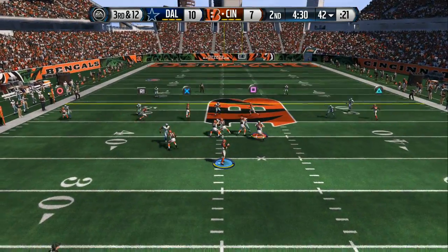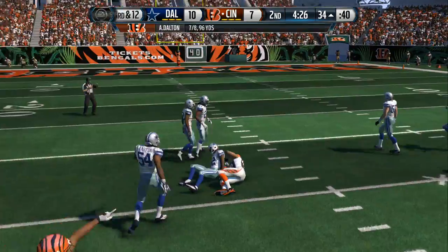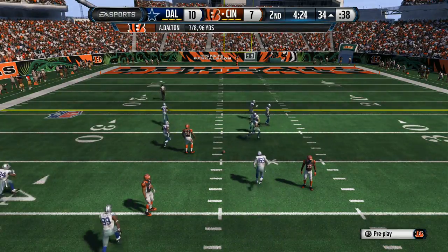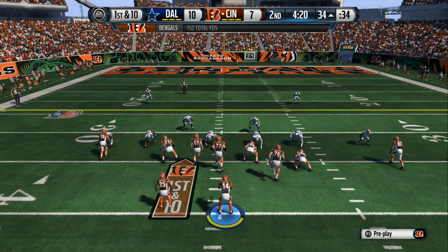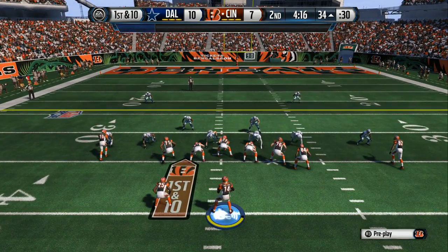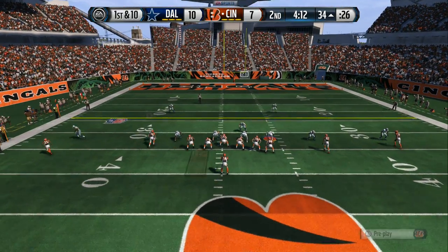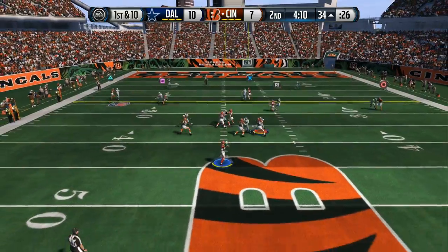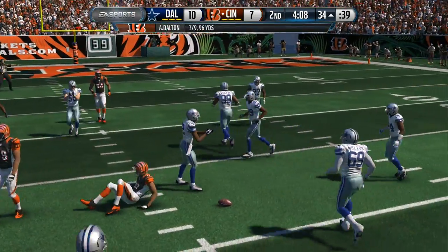Third down and 12. Finds Gresham, and they tackle him there at the 34. The offense is set at the line for the first down after that completion. After the long gain, let's see what they do here. Throws the pass. But the hit knocks the ball out.